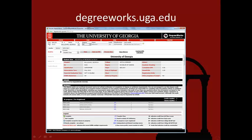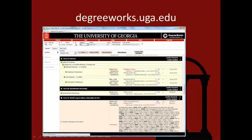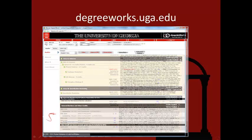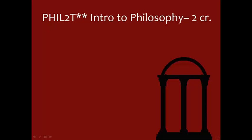On your audit, you'll see what areas of core and major requirements have been filled with courses from your previous institution and what requirements remain for you to take at UGA. You may also see a list of elective courses at the very bottom of the screen. Some of them may look odd. Like this, PHIL 2T** Intro to Philosophy.